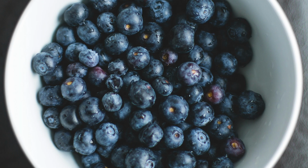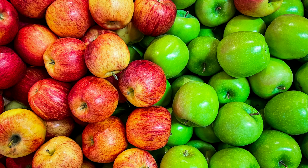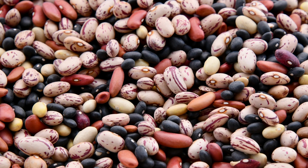Antioxidants are also super important for reducing inflammation. We can turn to foods like blueberries, cranberries, and other berries, Granny Smith apples and gala apples, artichokes and prunes. Even black beans, kidney beans, and pinto beans are all high in antioxidants.